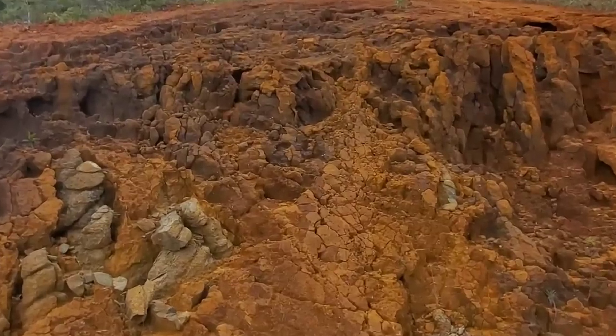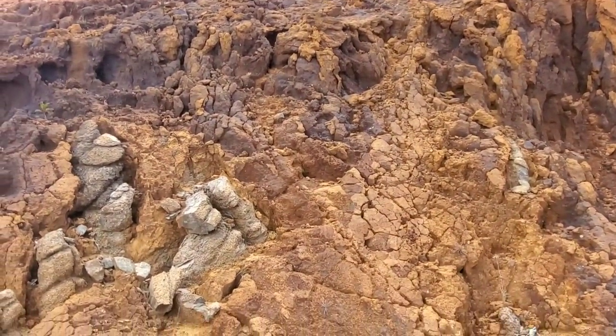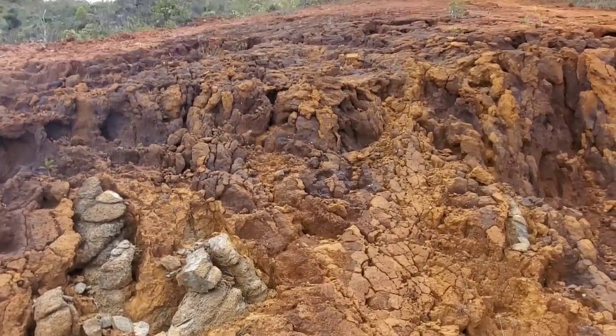A nice exemplar of all that serpentine and ultramafic weathering.